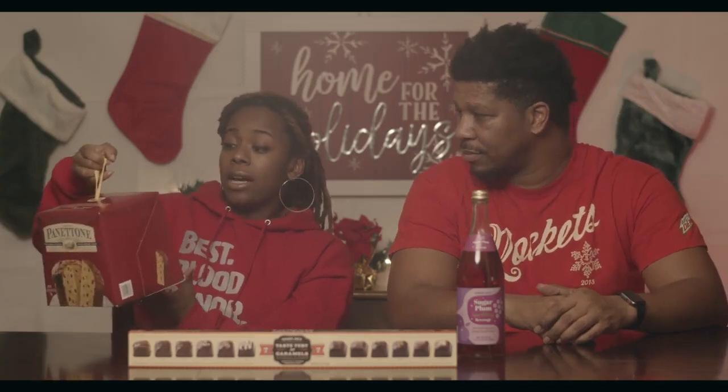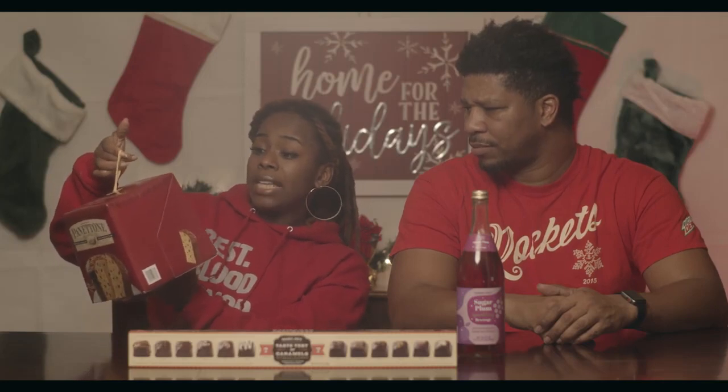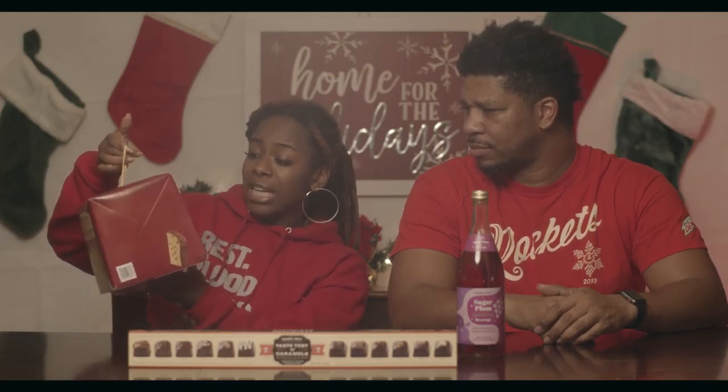Now, listen, okay. I might not pronounce this right, but the panettone, it's Italian. So I think it's the panettone. Yeah. It's the traditional Italian oven-baked cake. In a box.